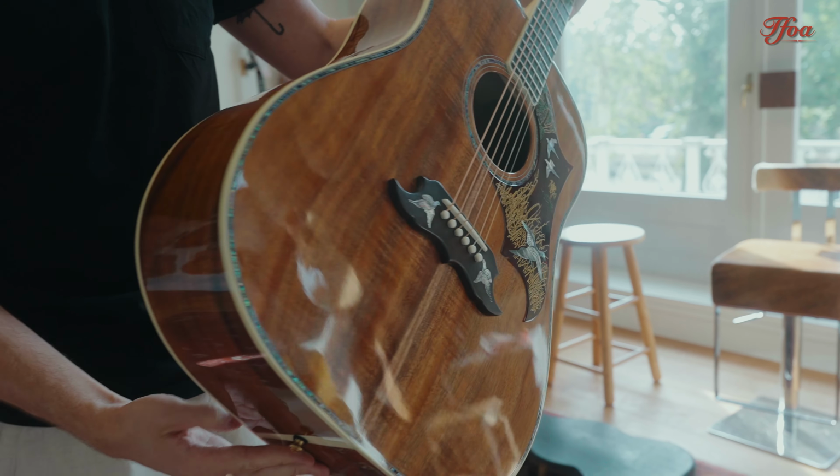Next up, we have a boutique builder, but not a boutique acoustic guitar. This is from our friends over at Collings Guitars in Austin, Texas. There you go. This is an I-35 LC Vintage in a beautiful blonde finish. The I-35, as you can see, is the Collings recreation of the 335 model.